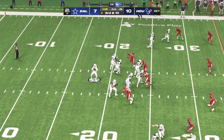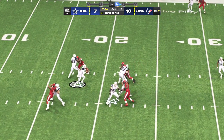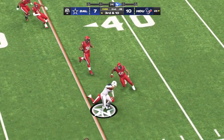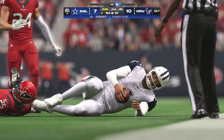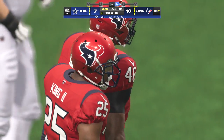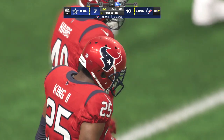Now Prescott. Flush to his right. And he's taken down, but able to slip across the 35. Nothing open downfield. He keeps it himself for 11 and a first down.